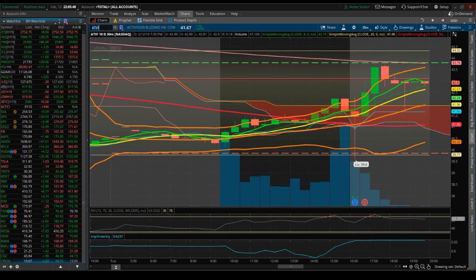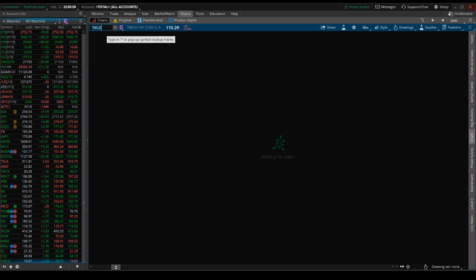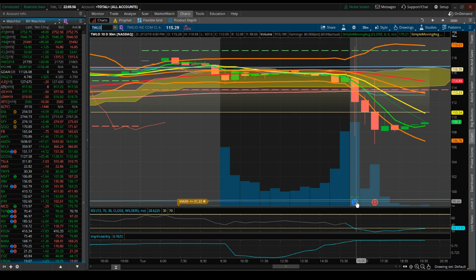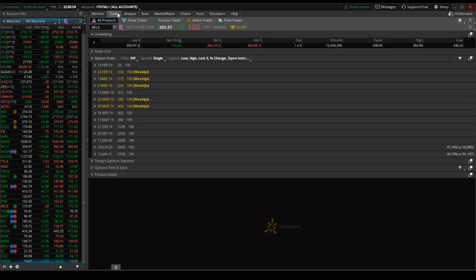And then Twilio. These stocks have been super bullish and very interesting to see that it's down after hours. That's pretty... a loss from the great. What are these cloud companies or whatever?